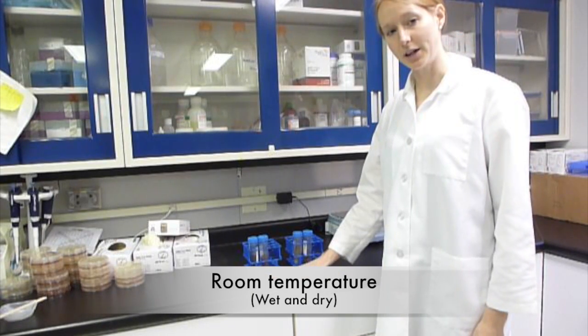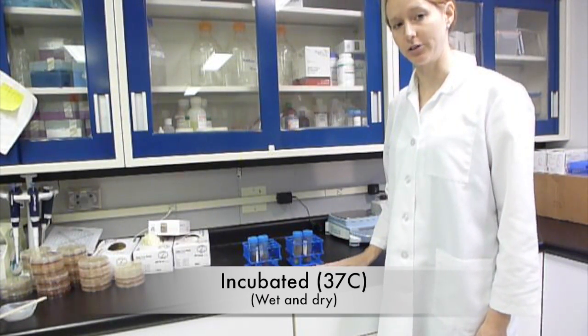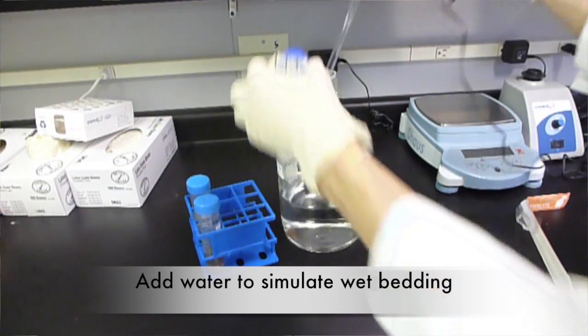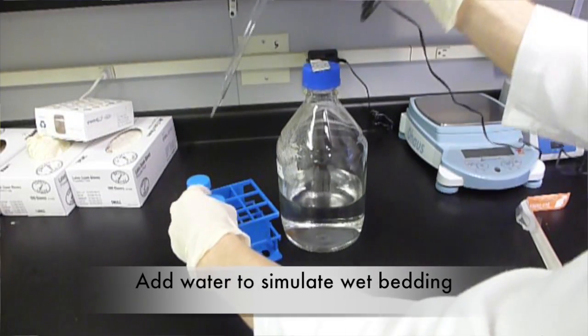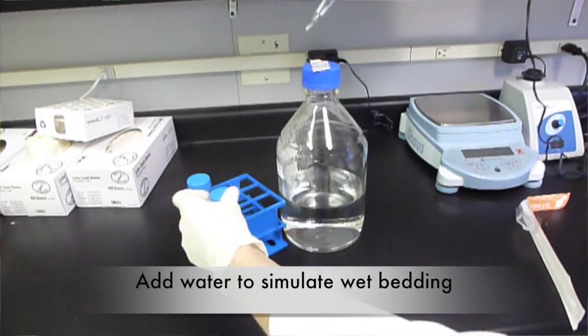These tubes will be left on the counter at room temperature, and these tubes will be put into the incubator at 37 degrees Celsius. I'll add a little bit of water to one of the room temperature tubes and one of the 37 degrees Celsius tubes, so that we'll have a dry and a wet sample at room temperature and a dry and a wet sample at 37.